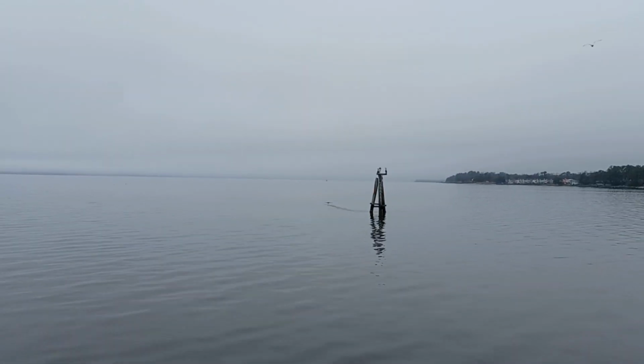Good morning everybody. Well, I am on the ferry going across the Neuse River on my way to visit a little farm that has sheep and alpaca. And I'm going to go look at some fleeces there and see if I can afford them and what kind of condition they're in. So I'm going to take you along.